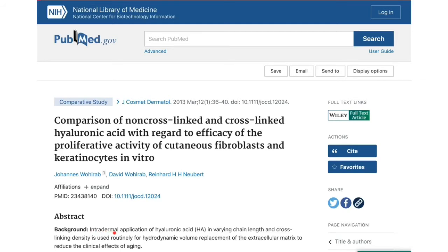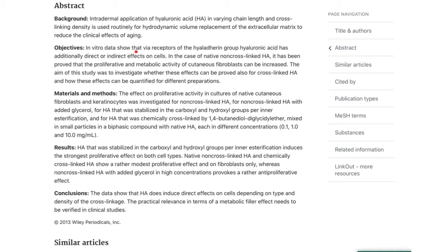So as you can see here, intradermal application of hyaluronic acid in a varying chain length and cross-linking density is used routinely for hydrodynamic volume replacement of the extracellular matrix to reduce the clinical effects of aging. So what they already knew was that in vitro data show that via receptors of the hyaladherin group, hyaluronic acid has additionally direct or indirect effects on cells. In the case of native non-cross-linked hyaluronic acid, it has been proved that the proliferative and metabolic activity of cutaneous fibroblasts, which is the main cell in our skin as mentioned before, can be increased. The aim of this study was to investigate whether these effects can be proved also for cross-linked hyaluronic acid and how these effects can be quantified for different preparations.